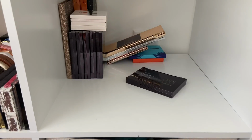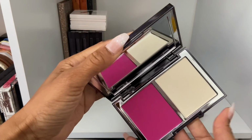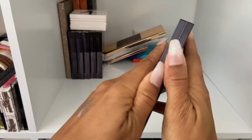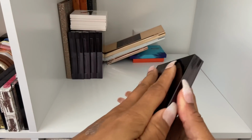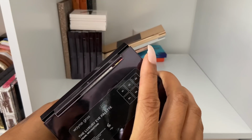These are all Wayne Goss palettes. Some of these are eyeshadow palettes and some are blush palettes. Once again, I ran out of space in the blush area. This is the blush palette called Vivid Azalea. I'm most definitely keeping these. This is the Imperial Topaz palette, his original one. So good. I love Wayne Goss formulation, so I'm keeping all of these, just letting you know. This one, which one is this called? Pearl Moonstone. Beautiful.